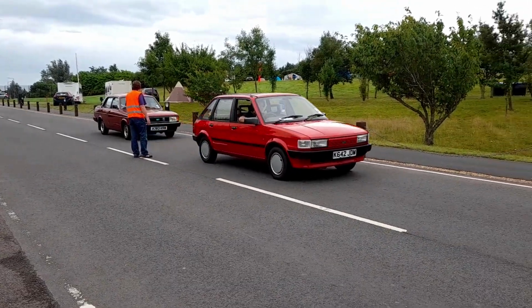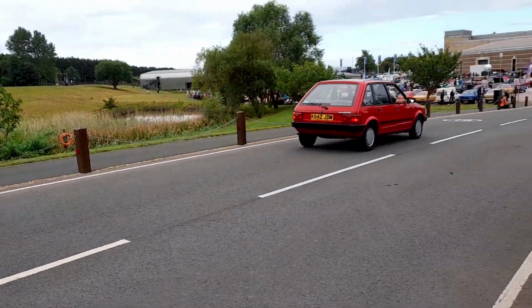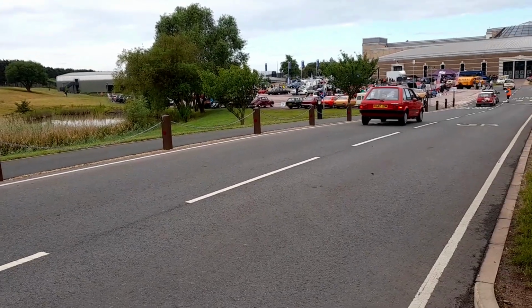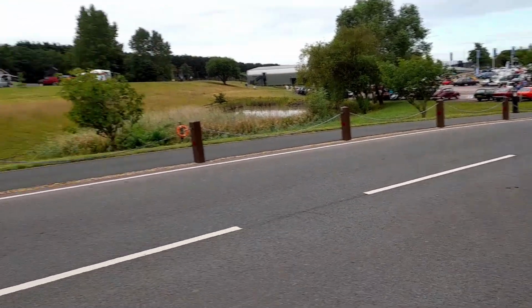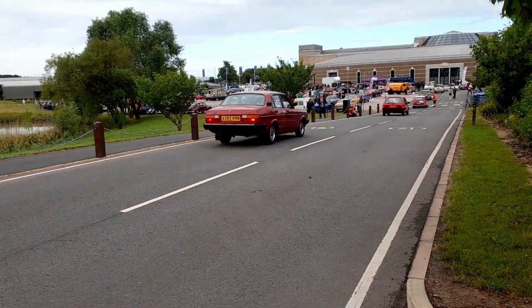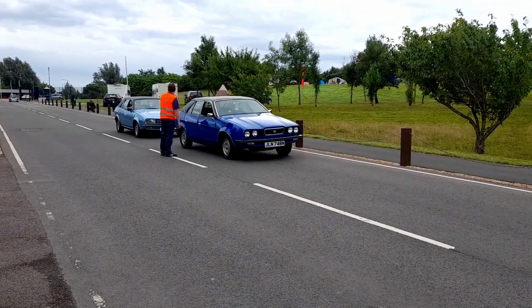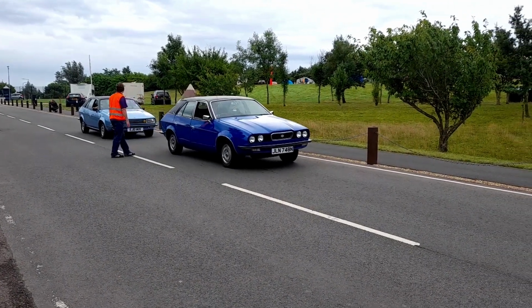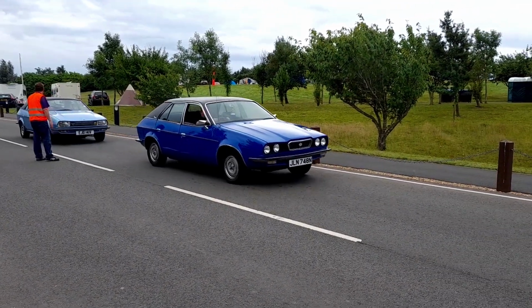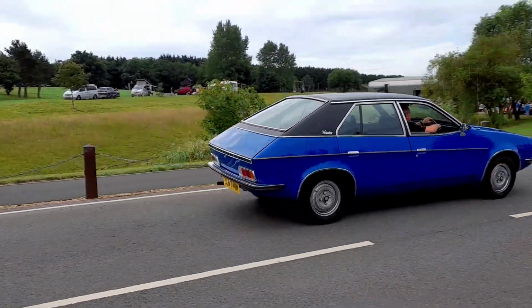Another Maestro with those very identifiable wheel trims. Morris Total, what a rare beast that is today. Oh, a Wolseley 1822. What a rarity that is. Sounds a bit missy. Followed by another Austin Princess 2. But it's made it.